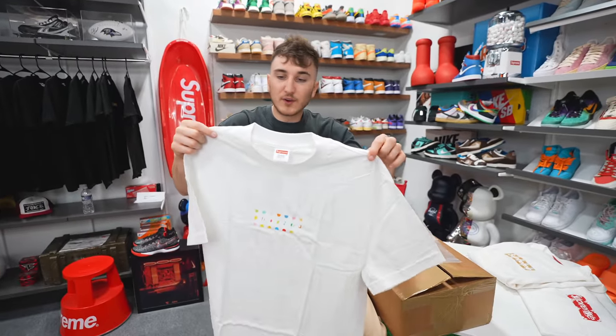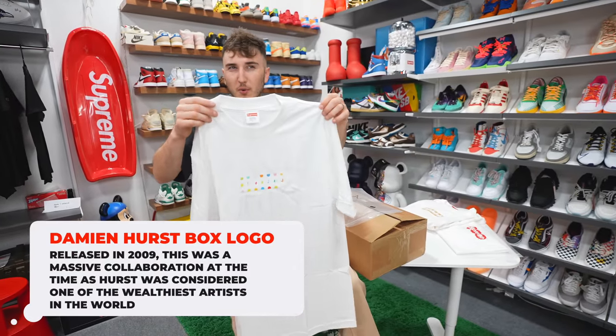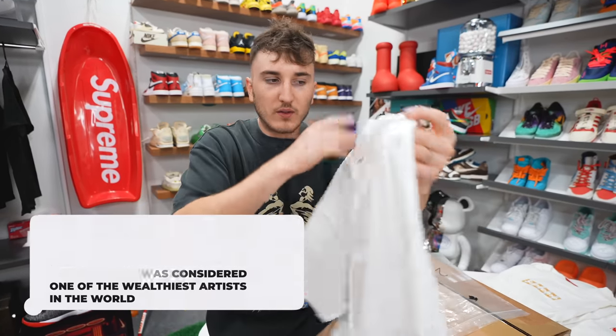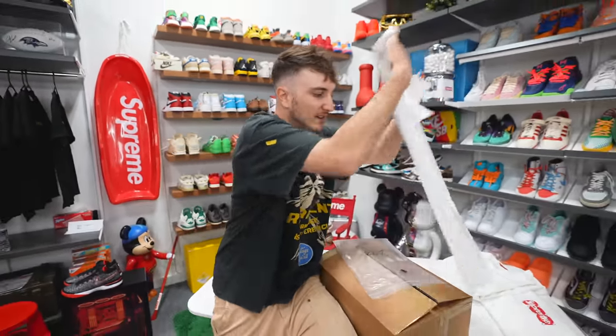The Damien Hirst box logo, and as you can see, the difference in the blanks that they use, the neck lining on this, I love. So this one was from around 2009, 2010, I believe. So about 13-ish years now. We used to do a lot of these mystery boxes and get some of the older vintage Supreme stuff, and this is definitely a really good one.